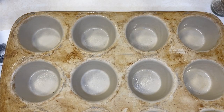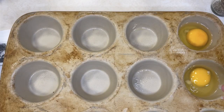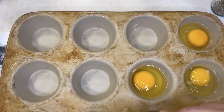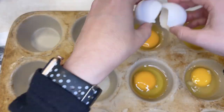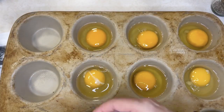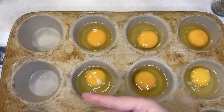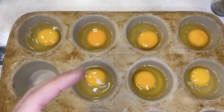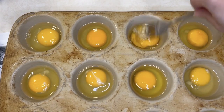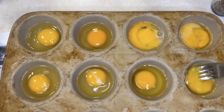I waited until now to make the scrambled egg bites because I wanted to see how much of the cubed ham I had left over, because I want to add that, but I wasn't sure if I would have enough, and I do, so I'm going to be able to add the cubed ham into here as well as some of our leftover veggies, so it works out really well. These are a special request from my second oldest son. He loves to have them before he goes to work, so I'm happy to make them for him.